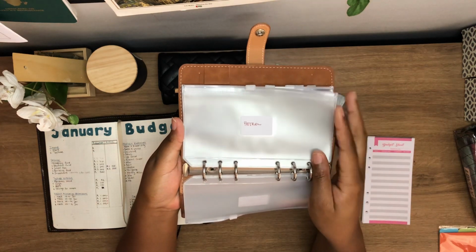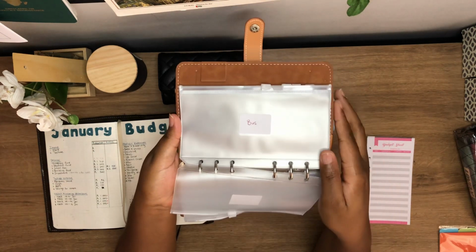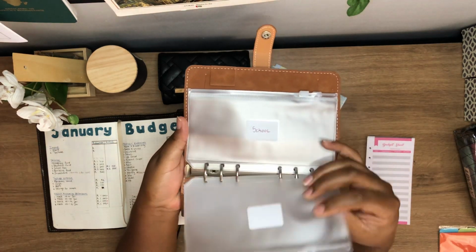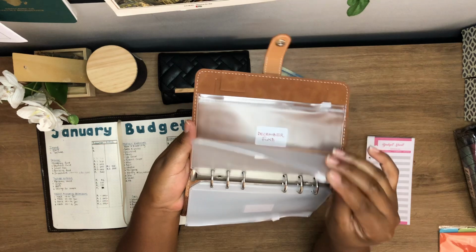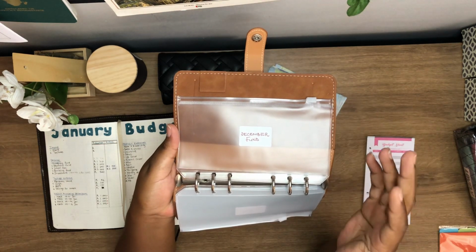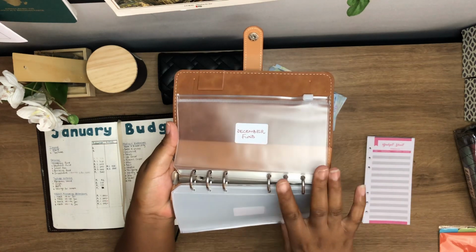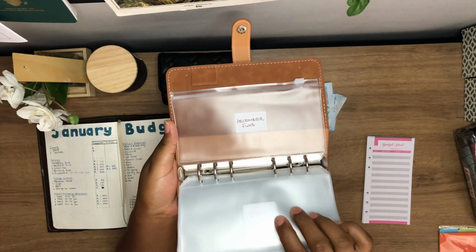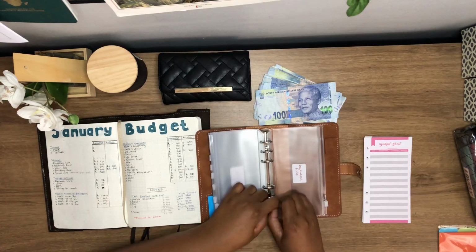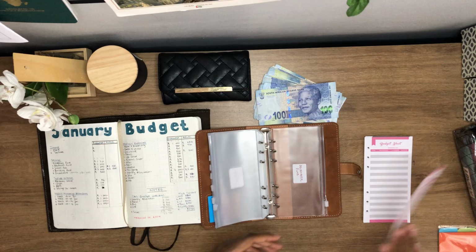And then I've got an envelope for petrol, an envelope for the bus, an envelope for school, and a December fund. As I said, the December fund is money that I'm going to be putting aside if I see that I saved any money from here at the end of the month that I feel I can actually put in there. Let's set this thing up. So let's start with this one.